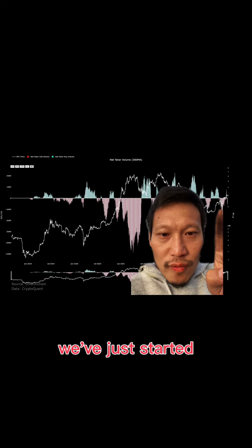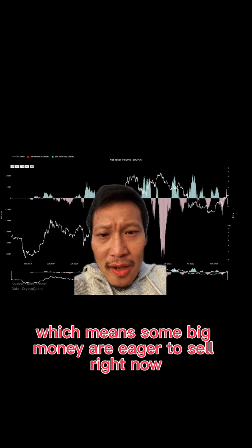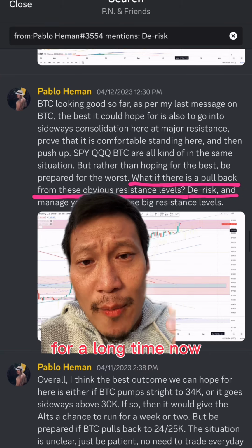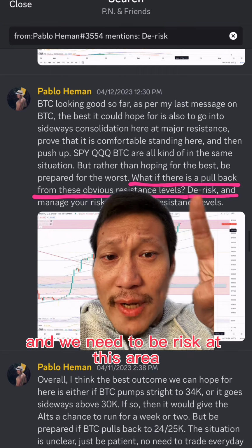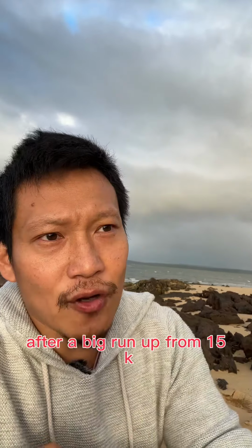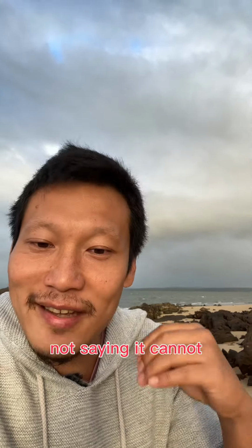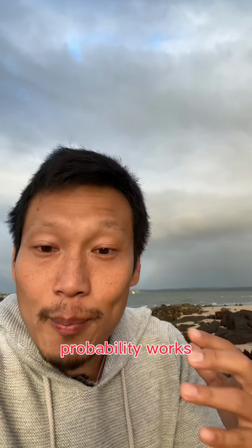And look at here, we've just started going to red territory once again, which means some big money are eager to sell right now. Now, of course, I've been warning about this in my Discord for a long time now. So I've been saying that this 30K area is an obvious resistance level, and we need to de-risk at this area, 30K. So of course, it is just expected that when Bitcoin hits something like 30K, after a big run up from 15K, almost doubling itself, it just makes sense that it would have a pullback rather than ramming straight through. Not saying it cannot, but chances are there is a pullback usually. That's just how probability works.